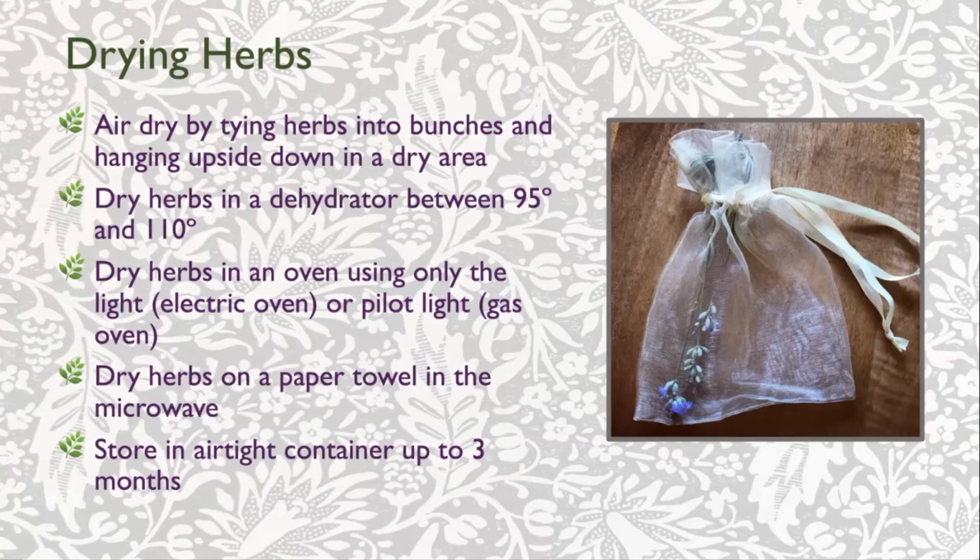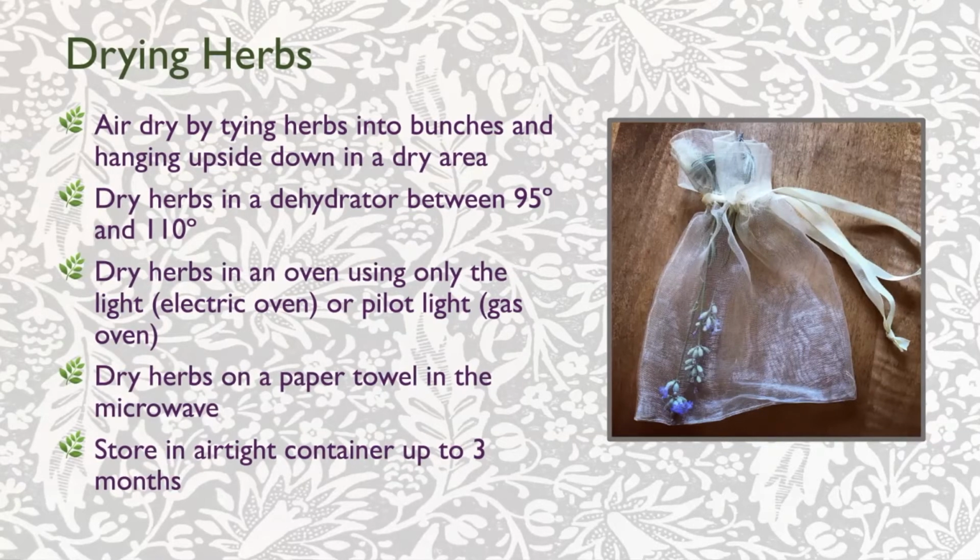You can also dry them in the microwave, and you put them on a paper towel in a single layer, and you put another paper towel on top of that, and you microwave them for about 2 to 3 minutes, but you want to check them every so often because depending on the water content in those herbs, you don't want to over crispy them. So you do have to check these every once in a while, but it can be done in a microwave.